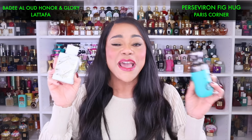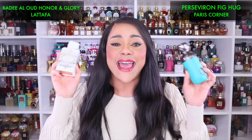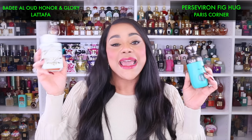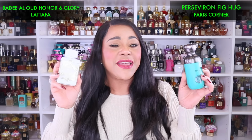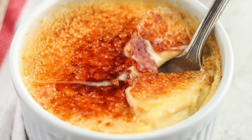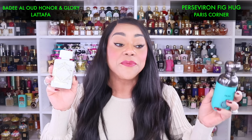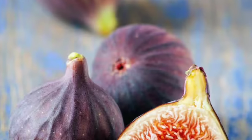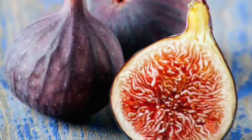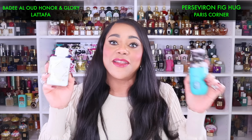And it is. When I tell you this is the most exquisitely yummy scent ever. So here's the thing. In Honor and Glory, you are going to find the note of pineapple, and there is like a custardy, like creme brulee kind of scent going on here that when you combine it with the very present fig that you find in Fig Hug, oh, you just cannot avoid falling absolutely in love with the scent.